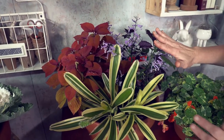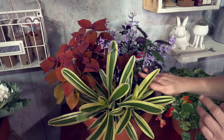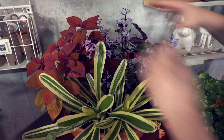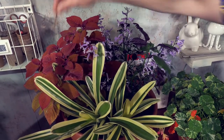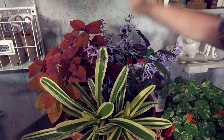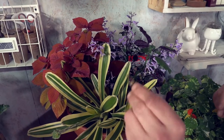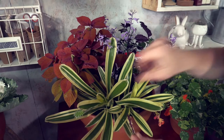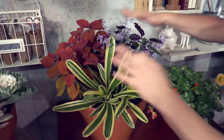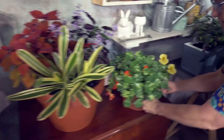How do you look after this guy? When it's finished flowering, you give it a light pruning, and it'll just bush up again. This combination, as is here, will live beautifully on a patio, will also live in semi-shade, but not in the full sun, okay? Because of this boy over here, because of the bromeliad. Okay, beautiful combo there.